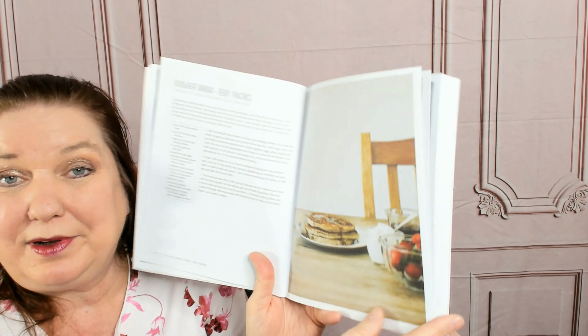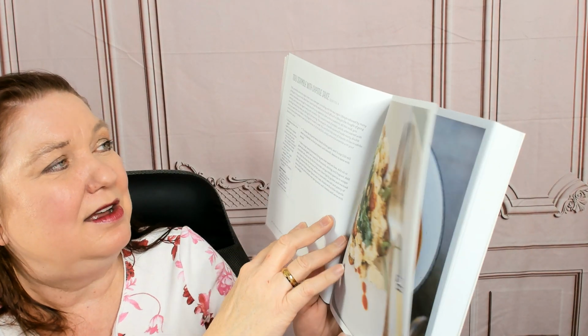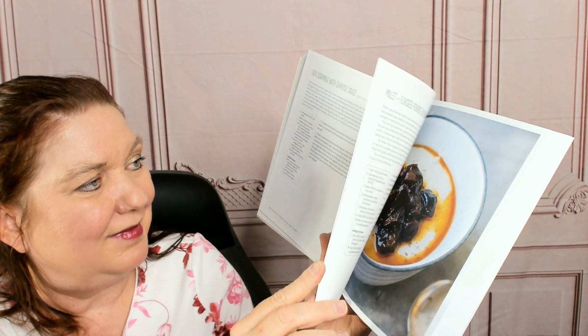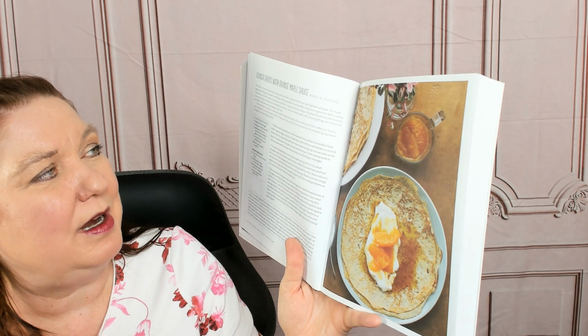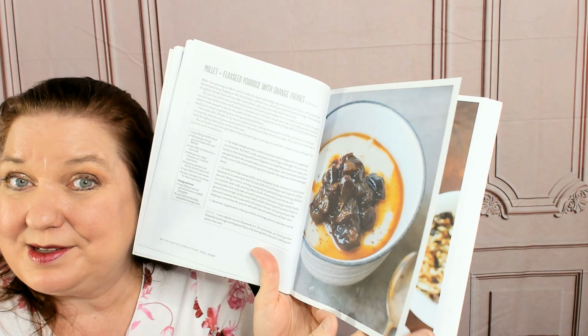Buckwheat, banana, and berry pancakes. Tofu scramble with chipotle sauce. And so far, each recipe has its own photo. I love that. These are quinoa crepes with orange maple sauce. That sounds good. Millet and flaxseed porridge with orange prunes. So lots of healthy recipes in here.